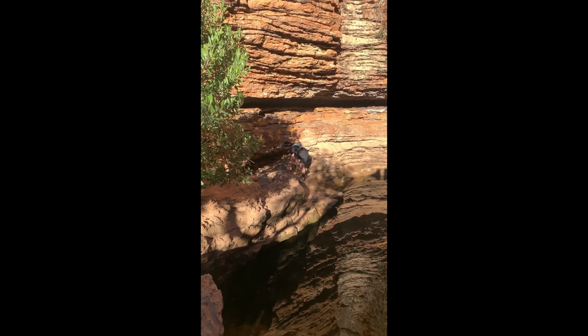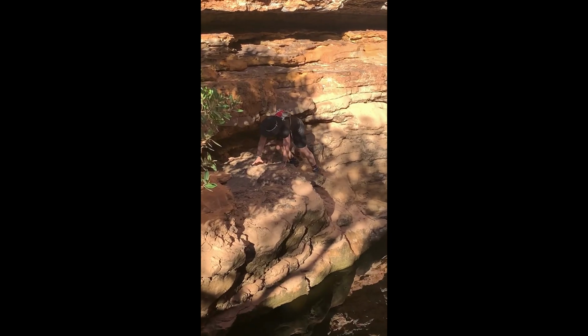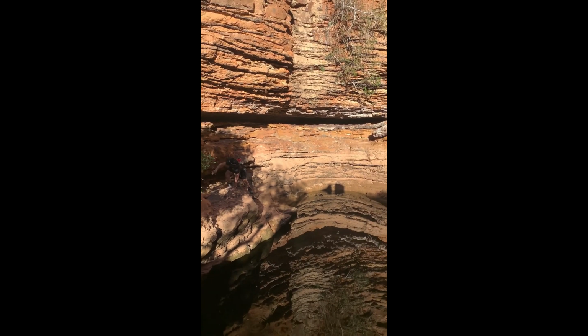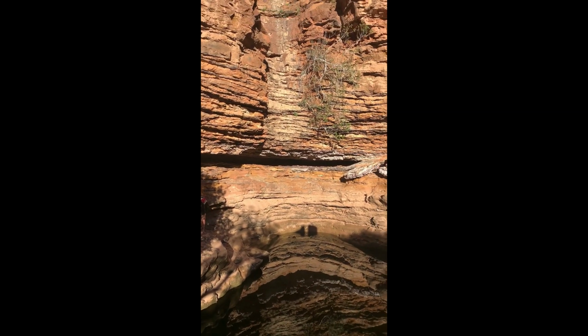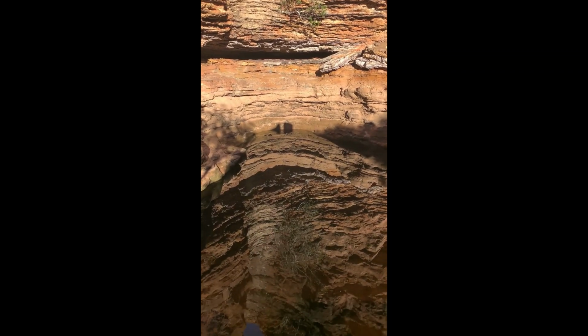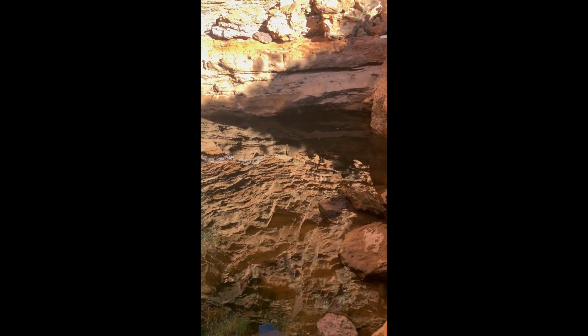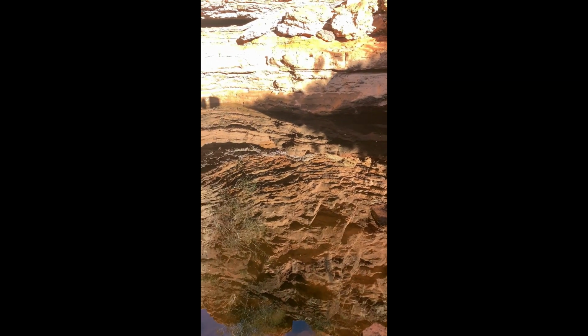And this was filmed on my phone, so you might have to turn your volume up a little bit to hear me talking. Draper's Gorge, the end of Draper's Gorge. We're in the Kennedy Ranges, and it's a bit hard to see because of the reflection there, but that's actually a pond. And those rocks and stuff you see there are actually a reflection from the wall.